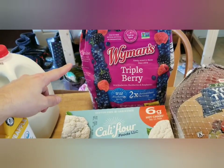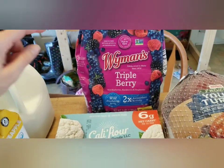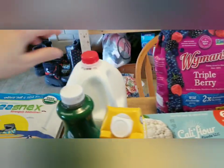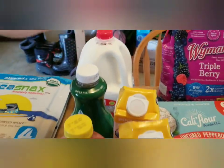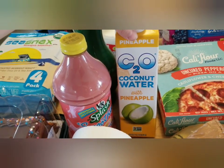She gave me a bag of triple berry frozen berries. Love these. My kids really like having these. They'll just scoop out a cup for breakfast and eat them frozen. A gallon of whole milk, 2 things of pineapple coconut water.